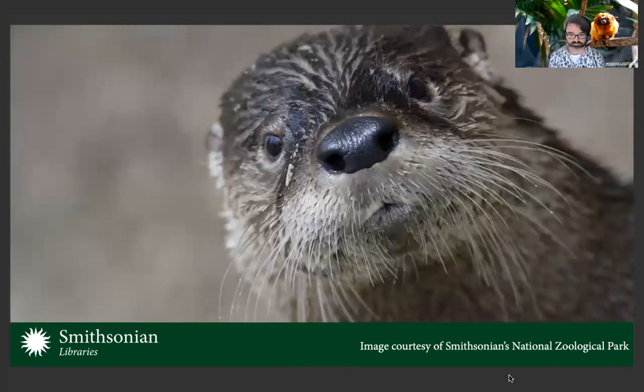I've also done that research on river otters. Fun fact, river otters are very, very cute, but they are not sweet. You've seen videos of them swimming around people in Canada. Do not go swimming around river otters. Small clawed Asian otters, on the other hand, super cute, much safer. Next slide, please.